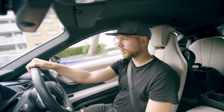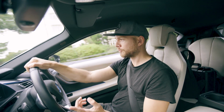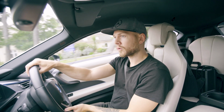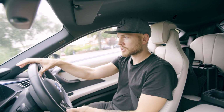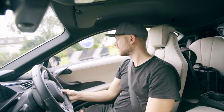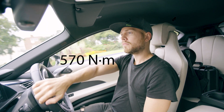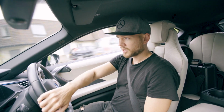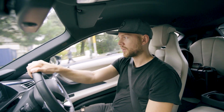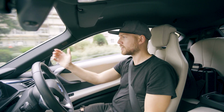The drive is firm. It is quite a firm ride. It does throw you around a bit, even in comfort mode. It's fast. It's really fast. It's got so much torque from low down with the electric motor, it's just instant. So it feels like it's got more torque than it actually has. It's got 357 brake horsepower, which, if you read that, doesn't sound like a lot, but because it's so light, it flies.